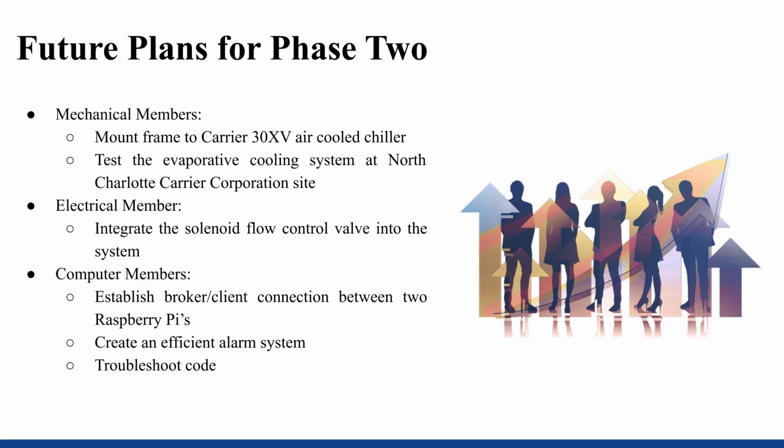It was decided that the work not completed was to be documented for either Carrier or for another senior design team to finish. We were asked to break down what was left, assuming another team was going to take part of the project and how it should be structured. The breakdown of the members would be as follows. The mechanical members would continue testing and mounting the system to the 30XV chiller. The electrical computer members would integrate the needed solenoid control valve as well as create an efficient alarm system and finish the coding between the two Pis.